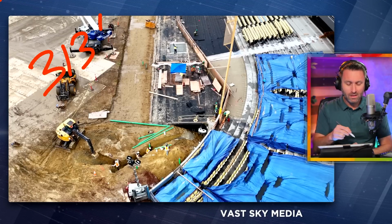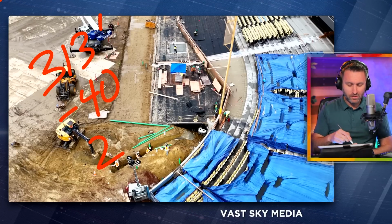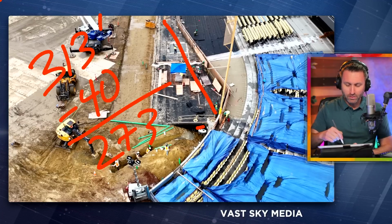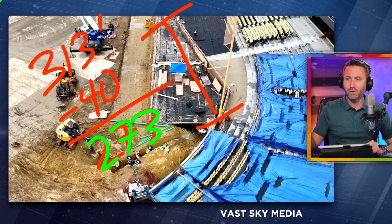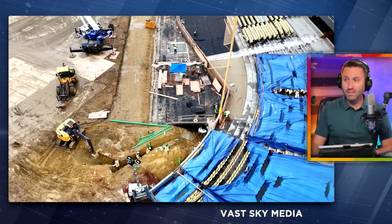My point is, 313 minus even 40 feet, you're still talking about 273 feet. I shouldn't have done math here on the spot. This was such a bad idea. 273 feet of clubhouse facility from end to end. I also should have done this in a different color so you can probably see it better on the screen. My point is, that is a huge facility.